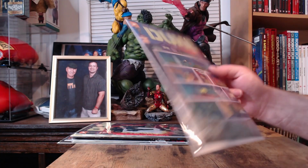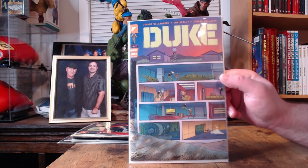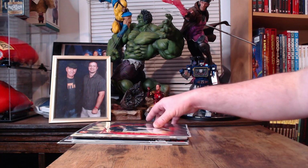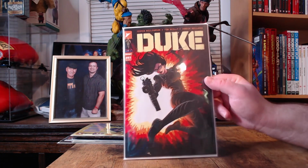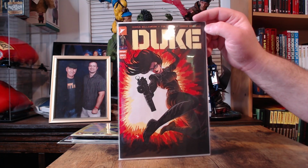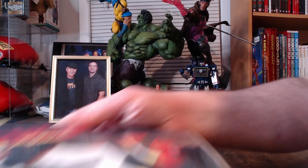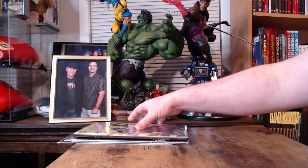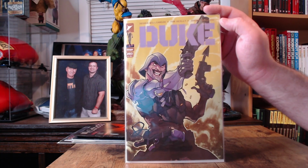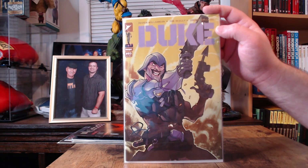And I got some incentives, so we got the cover C, the 1 in 10 retailer incentive. And then the cover D, the 1 in 25 retailer incentive. Pretty cool Baroness cover. And then we got the cover E, and it's the 1 in 50 retailer incentive, Major Blood.